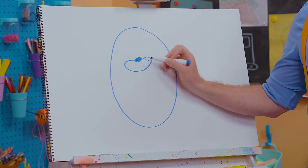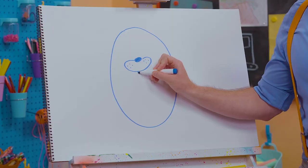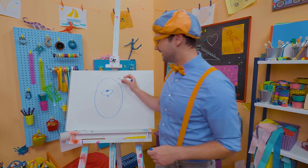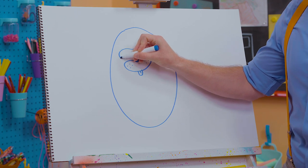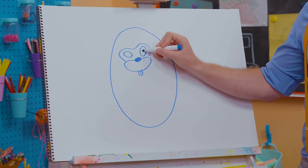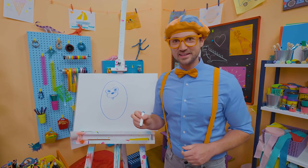And four dots for some whiskers, just like that. Starting to look cute, right? Oh, and down here, yeah, there's his tongue, like he's panting. Whoa, and then let's draw some squiggly lines like that for his eyes. Yeah, so let's draw two big circles, just like that. And let's draw some big pupils. There we go. Whoa, it is looking like Debo.